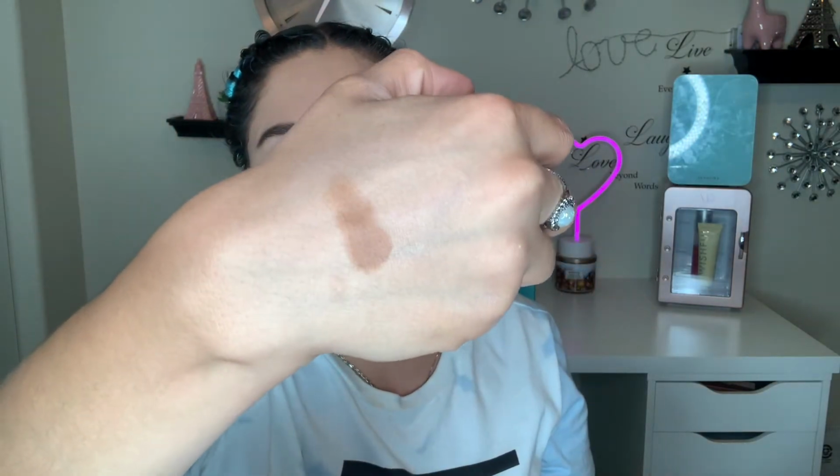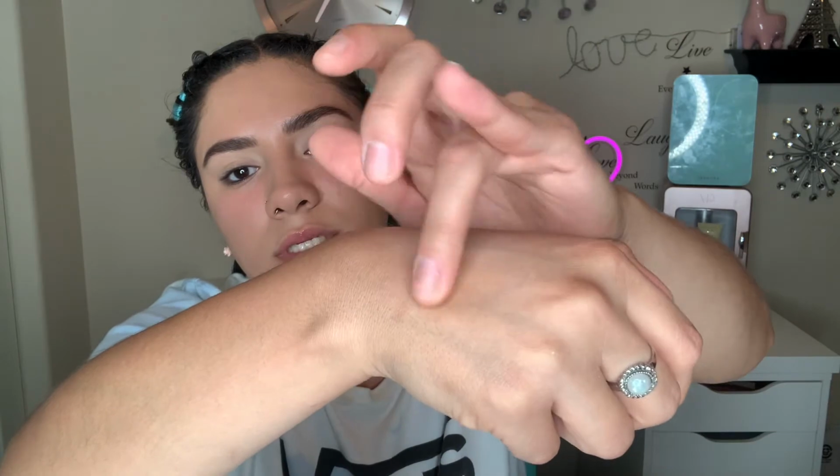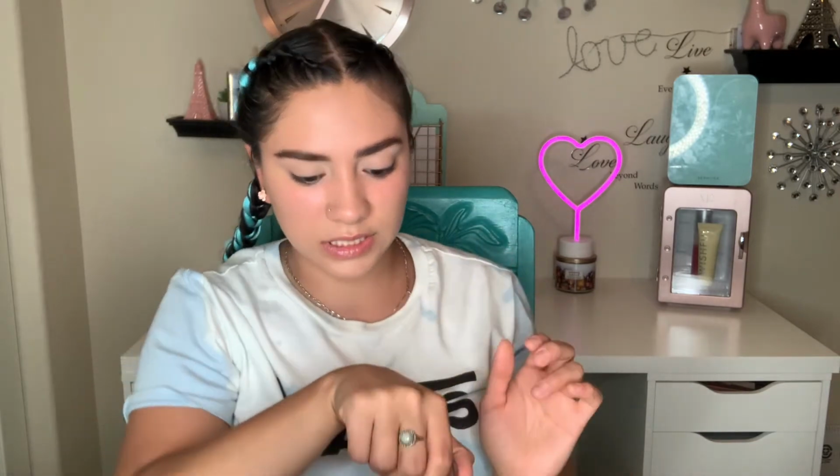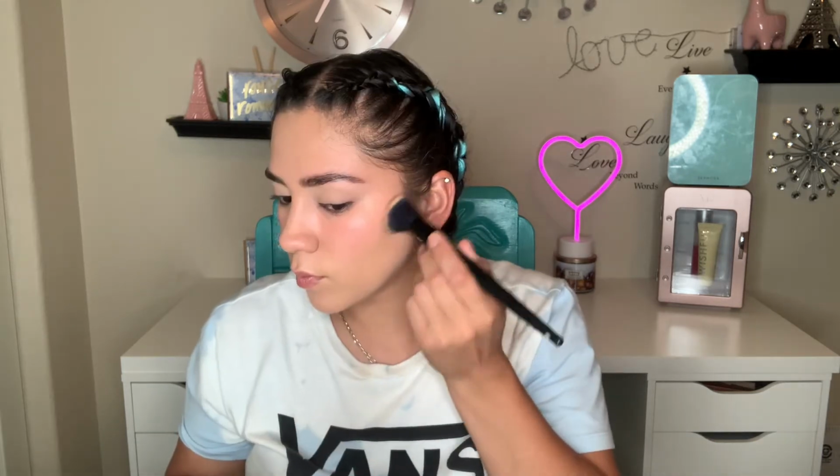This one does say the shade on the side, Golden Days. This is what it looks like on the inside, and this is a swatch. Super pretty, easily blended out as well. As you can see, it just blends out like butter, but it feels kind of like a cream to powder consistency, and it feels very smooth. So I wonder how that's going to look on the skin. I'm going to go ahead and take this little brush and just apply my bronzer like that. Some people use their sponge.